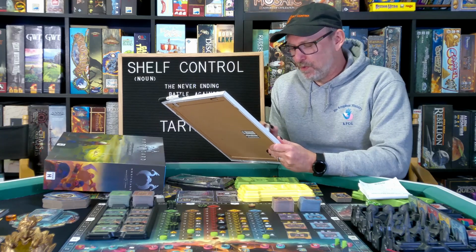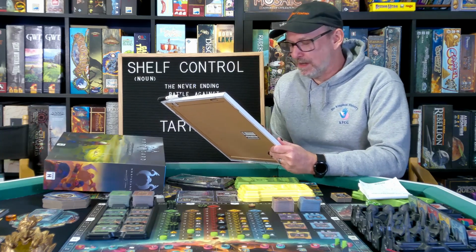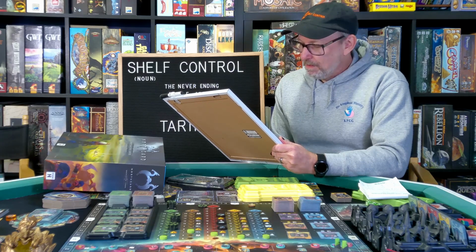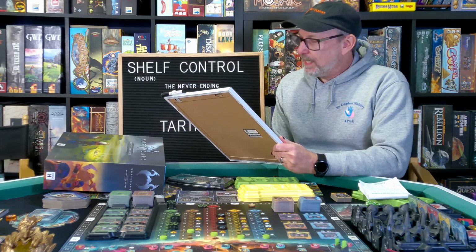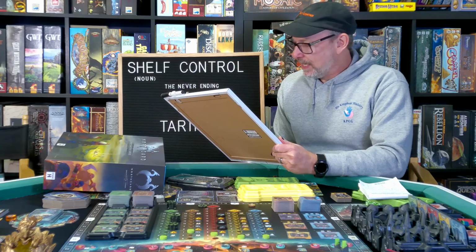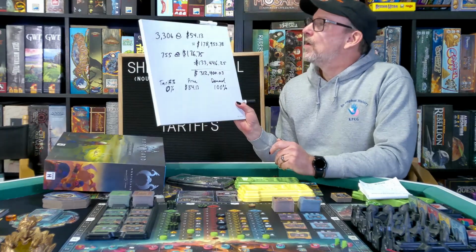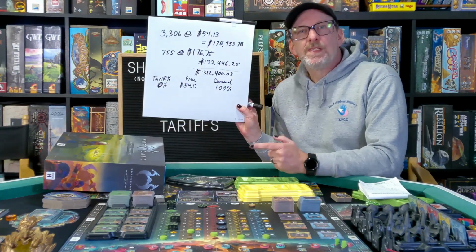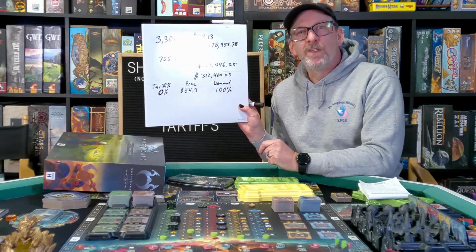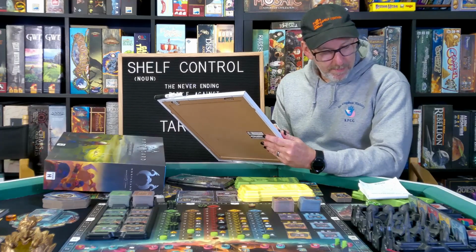There was, before Trump got his hands on it, I think a 10% tariff on stuff. But so this was for just the expansion: $54.13, like we said, and we'll put the demand at 100%. So 100%, 3,306 people wanted it at $54.13.